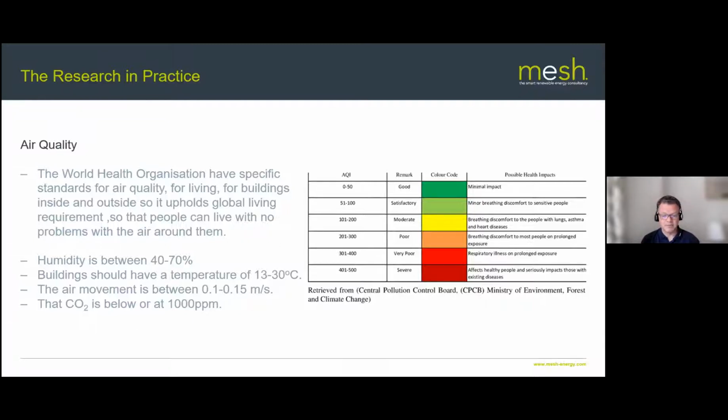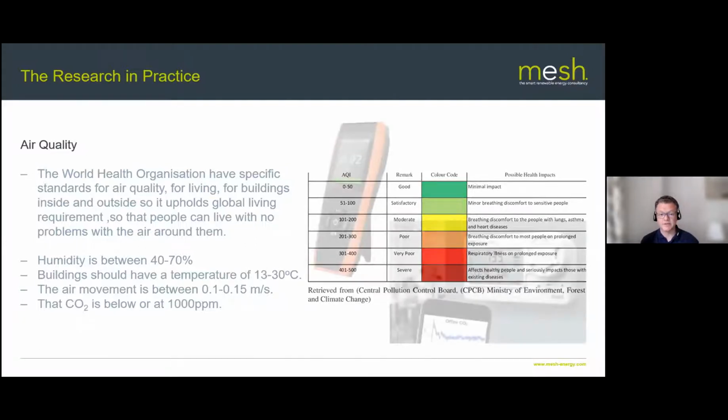Transpiration rates, and that's the plants exhaling water to increase humidity, and to provide engagement with the curriculum, and also to help create calmer environments.